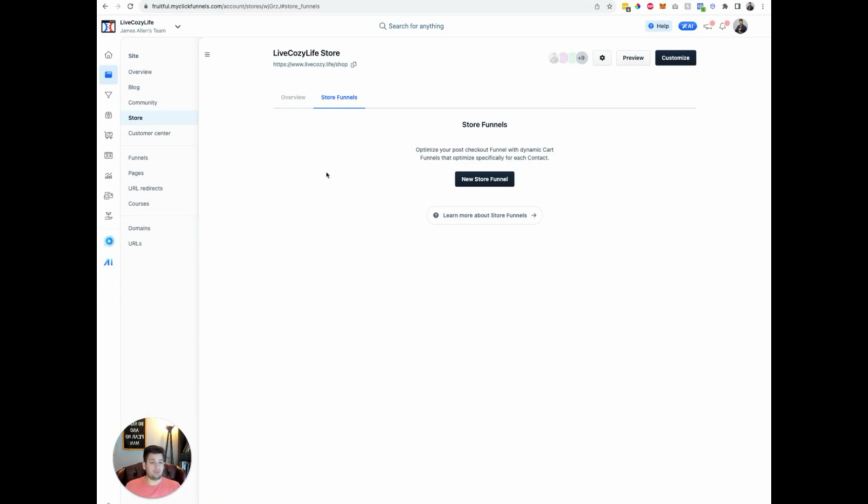A store funnel, which we previously called cart funnels, are funnels that you can send your customer to immediately after they purchase specific products, or if they qualify for certain things. For example, if we denote that they are male or female, we can send them to the male gym subscription afterward, or the female gym subscription. Or if they bought product A, then you can send them to a funnel that sells product B and C. Whatever that next sequential step is for them, you can dynamically detect that they've bought that product and then send them to that respective funnel.